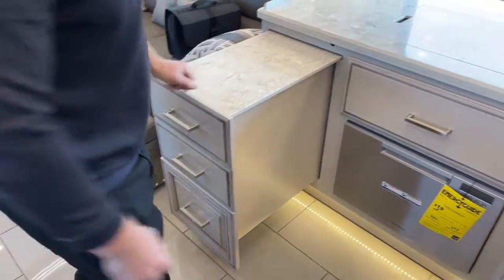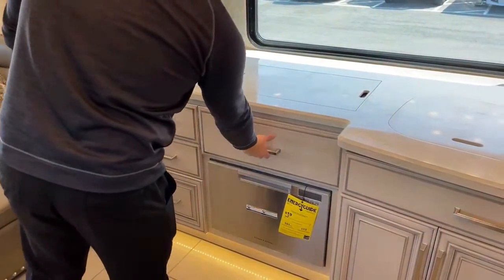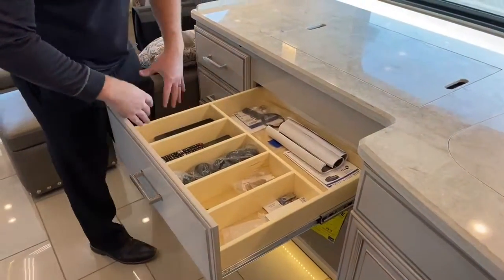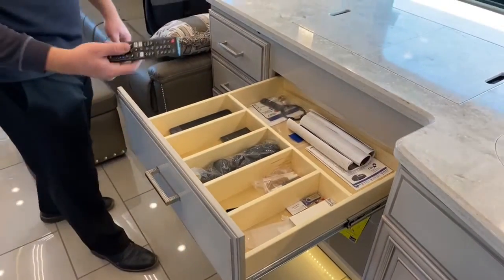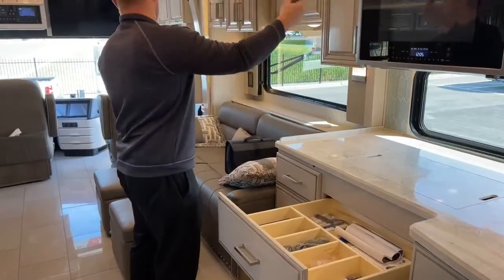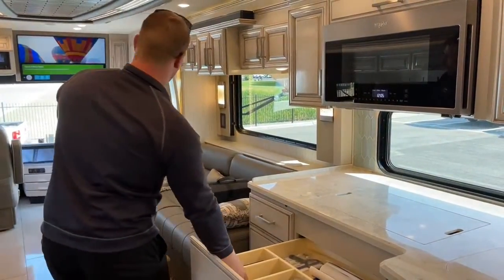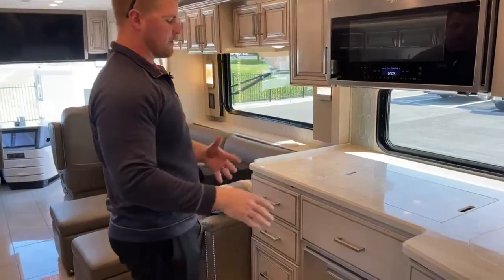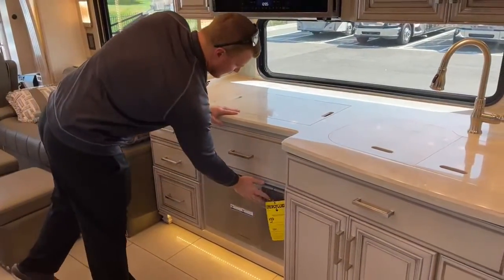Just for added storage. And when it's time to move again, push it away, or if you just want some extra space if you're having guests over. Big silverware drawer here. So we've got a lot of remotes and stuff in here right now. What's kind of cool is all the TVs in here are Samsungs. So this remote will turn on this TV, it'll turn on the bedroom TV, it'll turn on the exterior TV, it'll turn on that TV. So, whoa, see, I told you it turned on. So you don't have to keep all those remotes in here if you don't want to. You can just use one if that's how you want to do it.